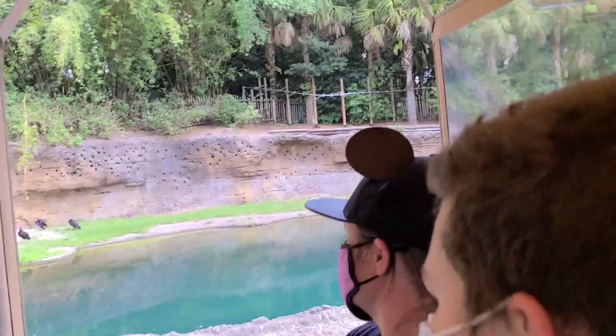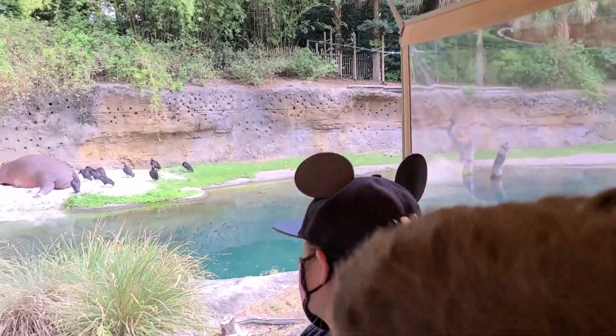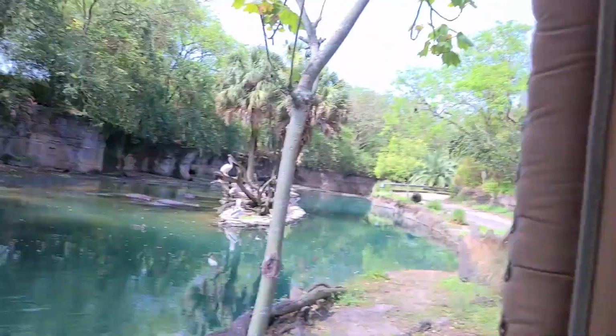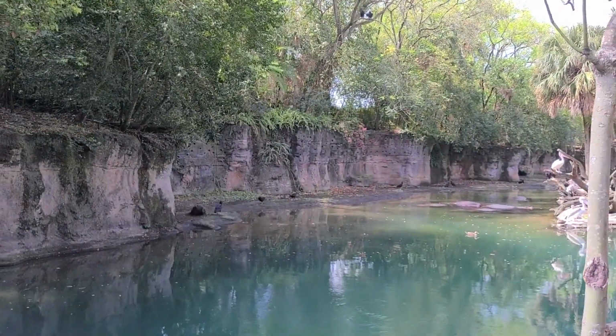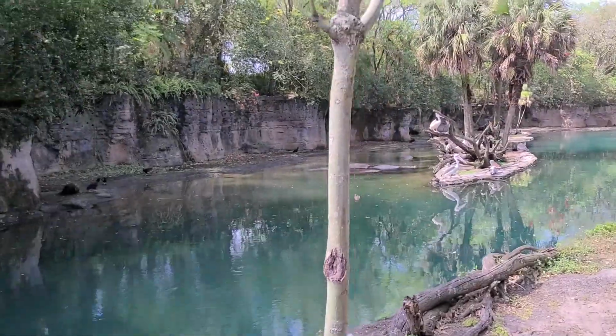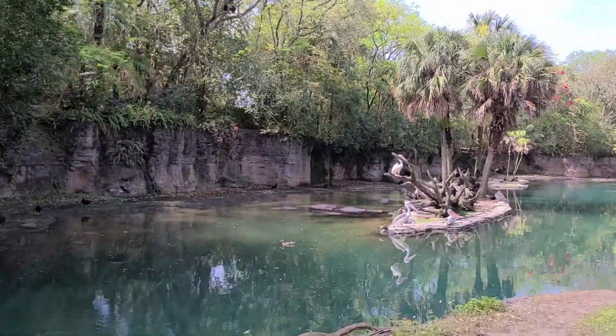Size of these animals. On our left is how you will typically find them. There's a whole bloat of hippos here, partially submerged in the water on our left. You might notice they have their eyes, ears, and noses right up on top of their flat heads. That allows them to keep the majority of their body under the water while still being able to breathe and keep an eye out on their surroundings.